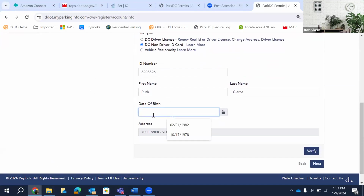And your date of birth. The system automatically transfers my first name and last name from the registration page. So once you enter this information, you will click on verify.